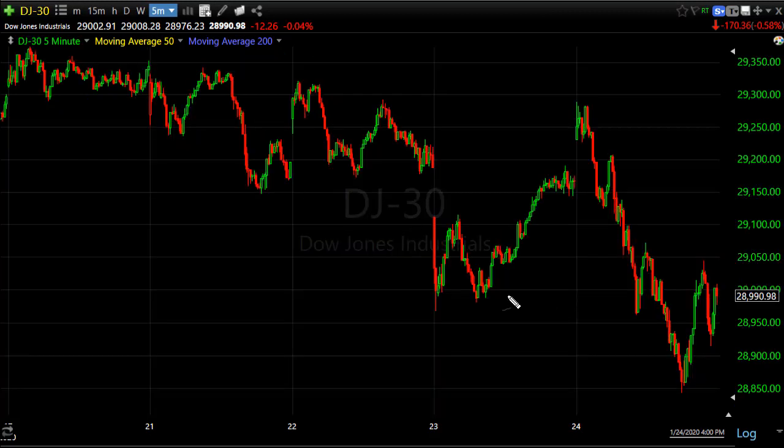Here's a 5-minute chart of the Dow, and a key level for the Dow was 29,000 right here. Got a little bounce from that, broke down below and rallied right back into it to close out the week on Friday.